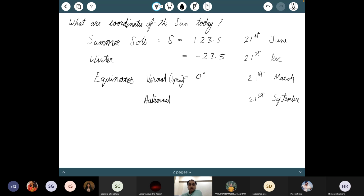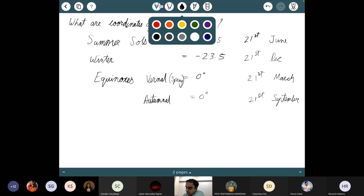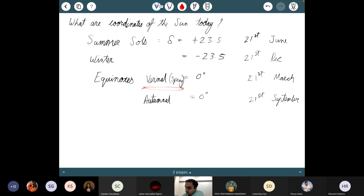Now that means we have our basic declination here, but what about right ascension? How did we define the vernal equinox? What did we define using the vernal equinox? RA zero, right? Correct. So at this point we had defined RA equal to 0. This means that I can add a second column here for alpha. So this is 0 degrees.